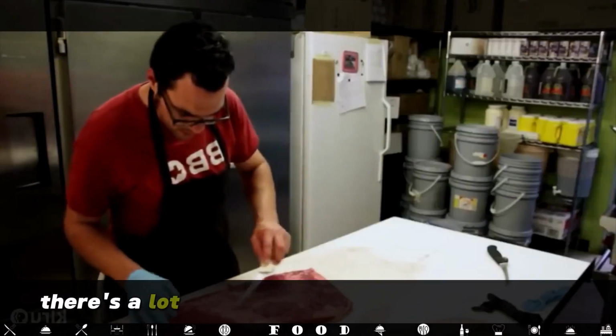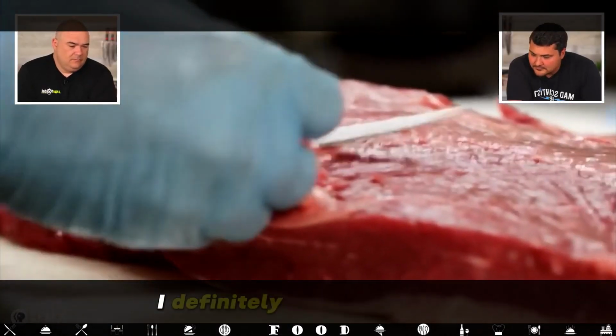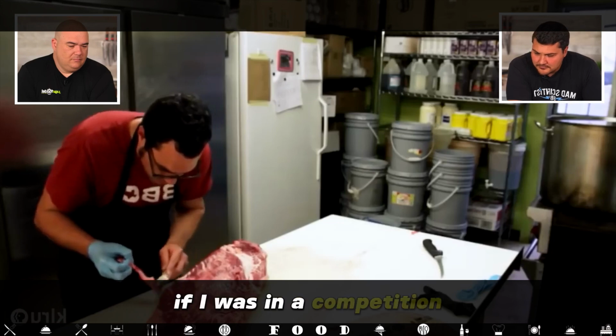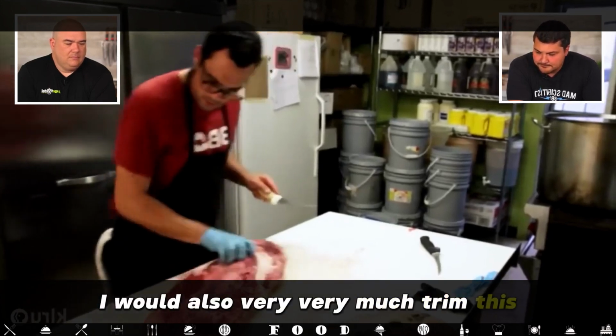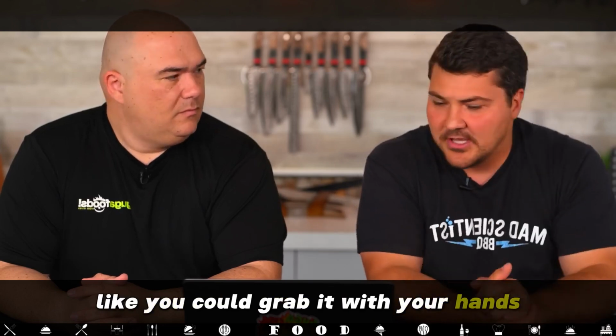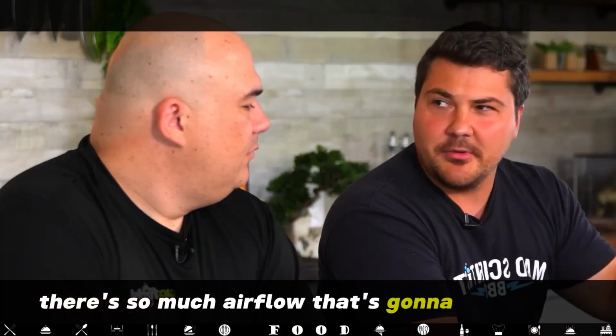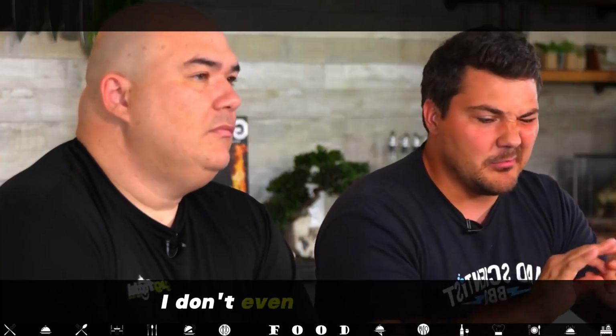The other thing is there's a lot of silver skin on the bottom of this. If I was only doing 1 or 2 briskets, I definitely would trim this. If I was doing a competition, I would also very much trim this. All the fat on the underside, unless it's really thick, like you could grab it with your hands, I don't even mess with it. Because on offset cookers, there's so much airflow that's going to render out. It's actually going to protect the meat side. I don't even bother with it.